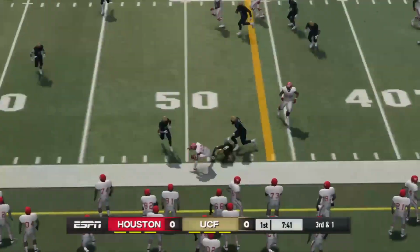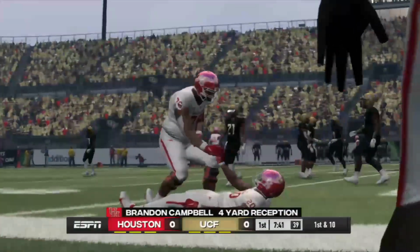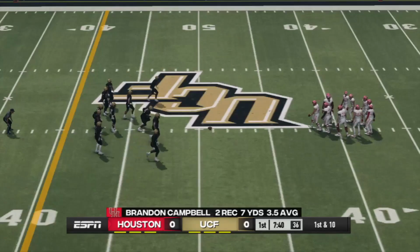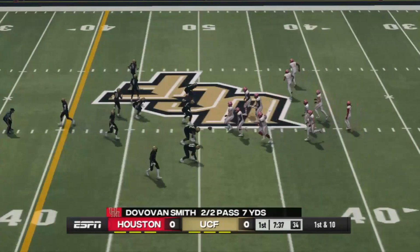Throws left. The running back's got it, and he's shoved out of bounds at the 49-yard line. That's good for a gain of four yards. That makes it first and ten. Ball on the 49.